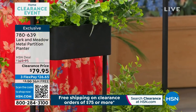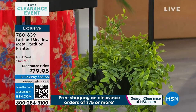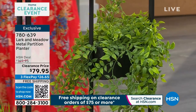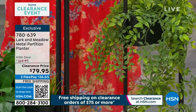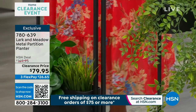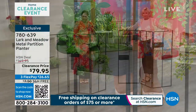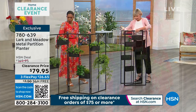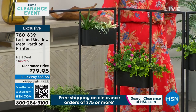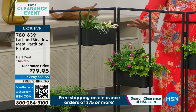So many ideas. I hope that your creative ideas are flowing as well. I look at this, and I even think they could be all faux, they can be all real, they can be a mixture of each one, and they're just beautiful because of the way that they're placed. You've got six containers, so that you've got lots of space that you can put these in.